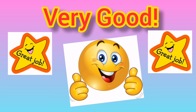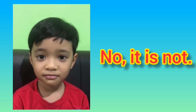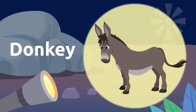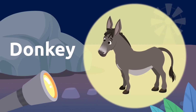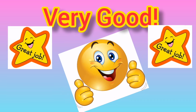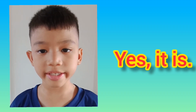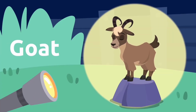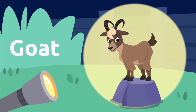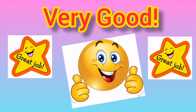Very good! Is it a horse? No, it is not. Correct! The answer is no, it is not. It is a donkey. Very good! Is it a goat? Yes, it is. Correct! The answer is yes, it is. It is a goat. Very good!